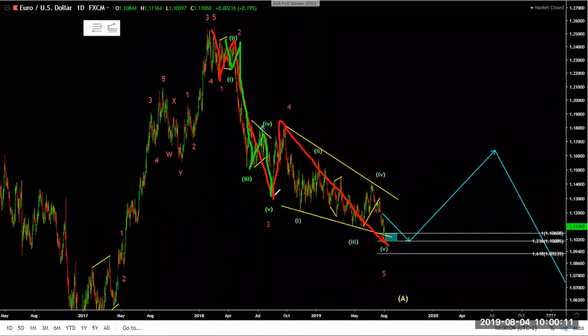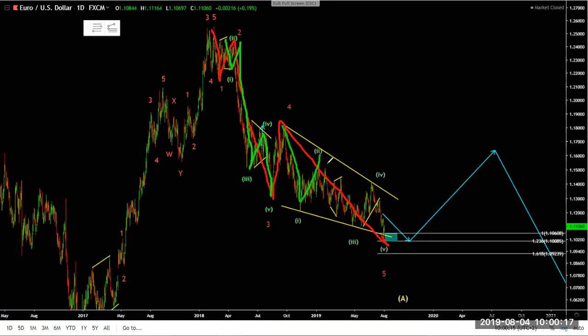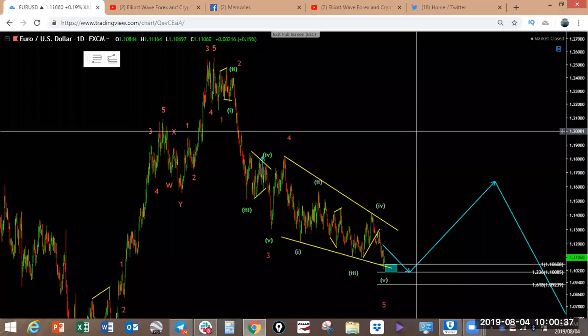Okay, so if that is the case, now you've got a leading diagonal, ending diagonal within the structure, which is 3 waves down, 3 waves back, 3 waves down, and 3 waves back, and then lastly 3 waves down here onto the wave 5. Now if the reversal on Friday is anything to go by, we should be getting that pullback from the euro, but it is not confirmed yet. You cannot go and rush on this. Yes, you've got the impulse. Let's go look at that in the lower degree.